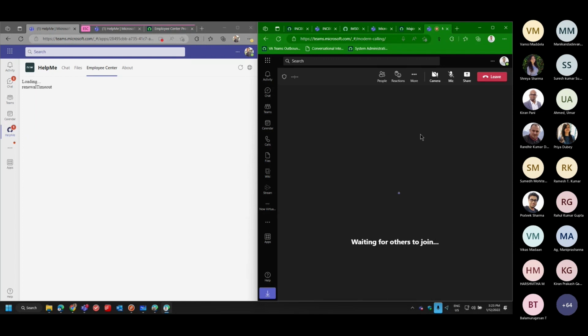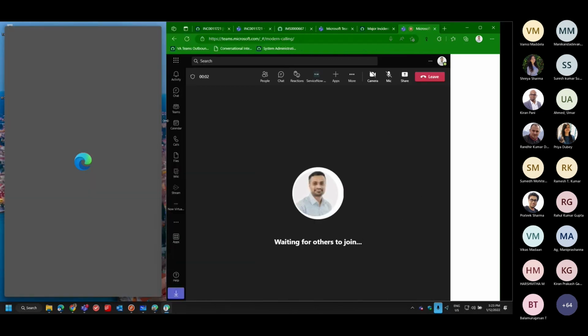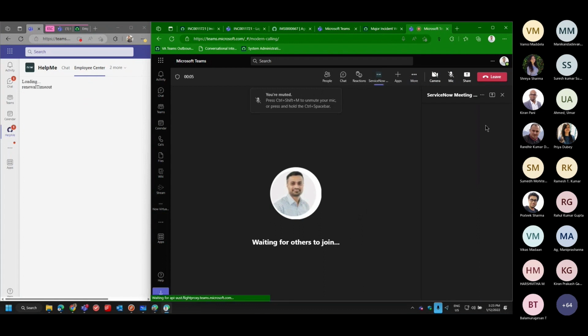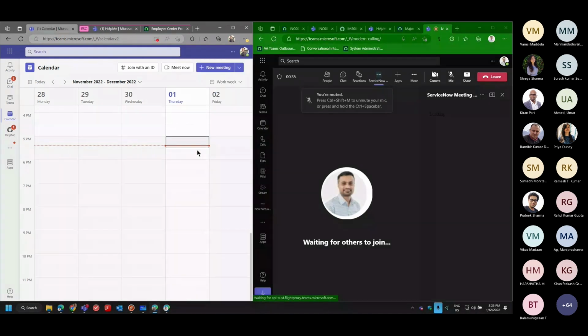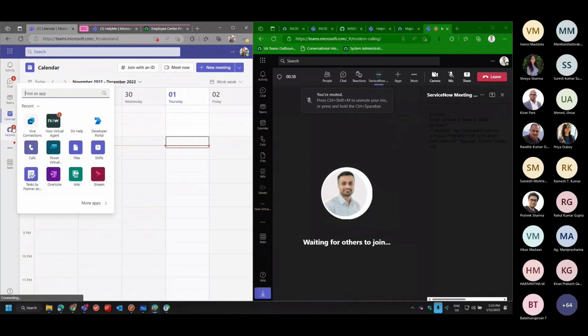I wanted to highlight the capabilities of the meeting extension here. You get a side panel on the right side. You get the live events happening or any updates that are coming in from the major incident itself, right? So this allows you to be up to date about what is happening with the ServiceNow major incident that we just discussed, and you get all that data coming in here, and that will help you to be updated. And the information is very critical during major outages and everything. So you can get that information right from here.